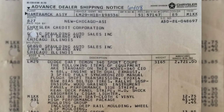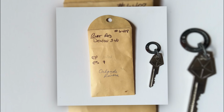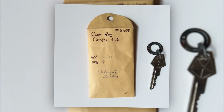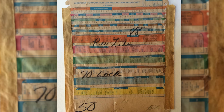We have the original Monroney window sticker for it. We have the point of sale from Grand Spalding Dodge showing how much money they paid for it, how much money was put down. The entire deal is right there. We have the original key tag, the original keys, the code on it, the envelope that those keys came in. Literally, we have every single piece of literature and documentation that a person would have got when they went in and bought that car brand new.